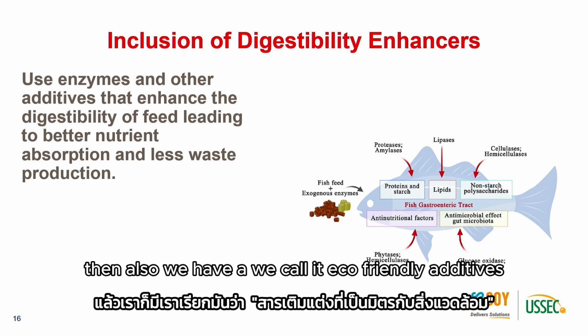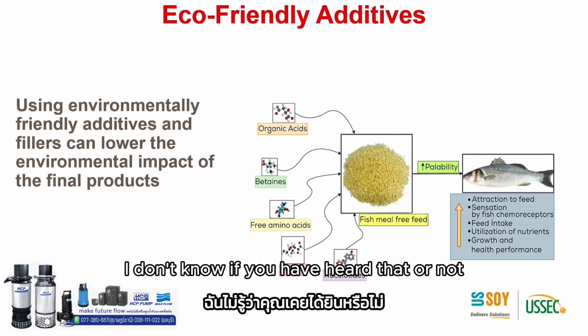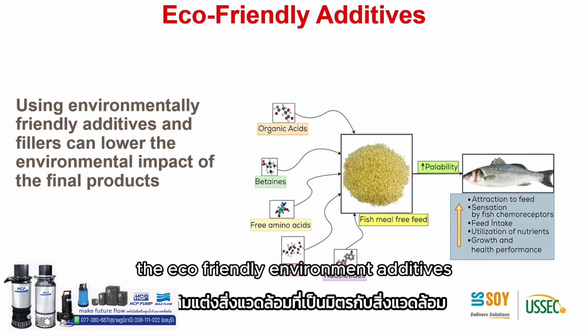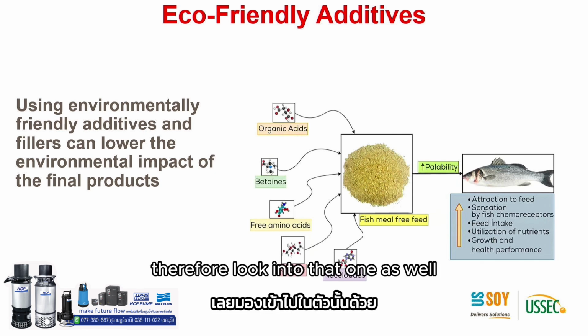Then also we have what we call eco-friendly additives. I don't know if you have heard that or not, but this is basically the term we use, which is environmentally friendly additives, and that can lower your environmental impact. Therefore, look into that one as well.